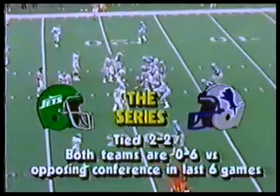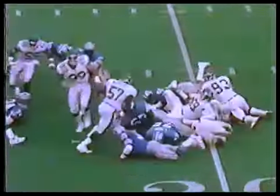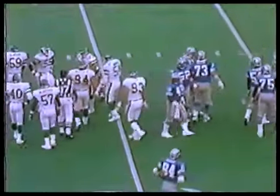First game played between these two teams back in Tiger Stadium on a Thanksgiving Day. The Lions run the ball. The Jet defense reacts. And Marty Lyons puts a real hit on the running back, Tony Paige.